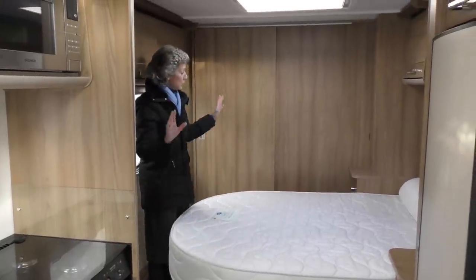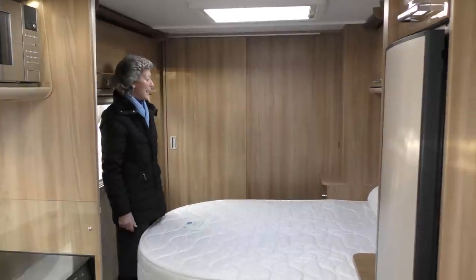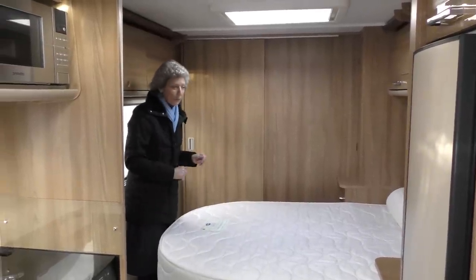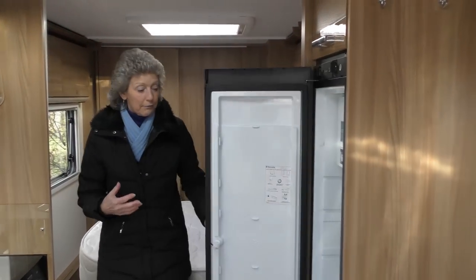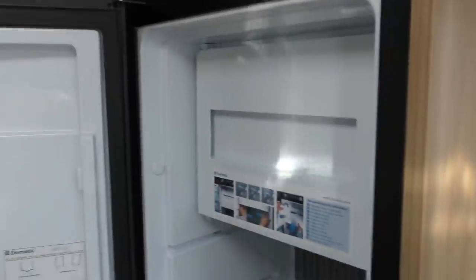Very good. There's wardrobes and cupboards and drawers on each side of the bed. You can get out of the bed from either side. This is what we like about this design on this caravan. The fridge, remember, all the shelves have been removed. The information about the shelves is on the data sheet.